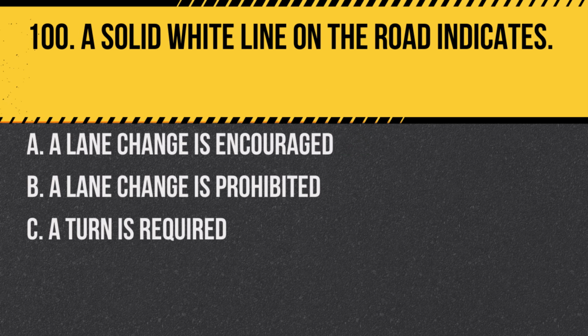Question 100. A solid white line on the road indicates: A. A lane change is encouraged. B. A lane change is prohibited. C. A turn is required. Answer: B. A lane change is prohibited. Solid white lines typically indicate that changing lanes is not allowed or unsafe.